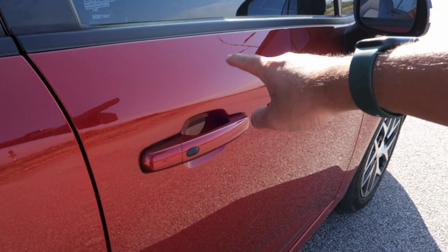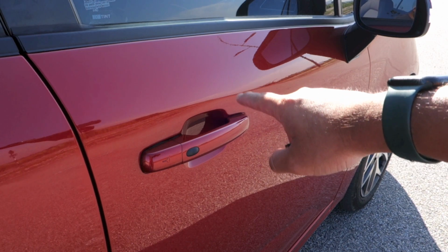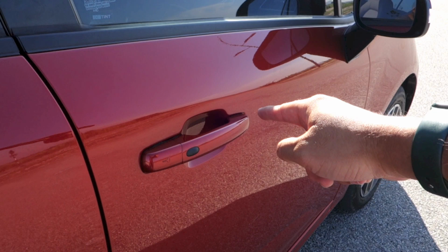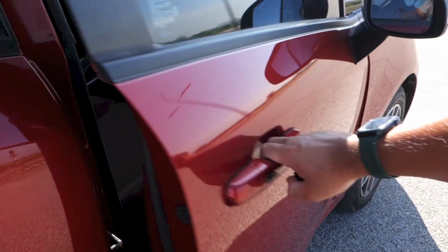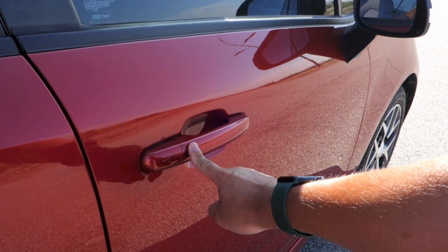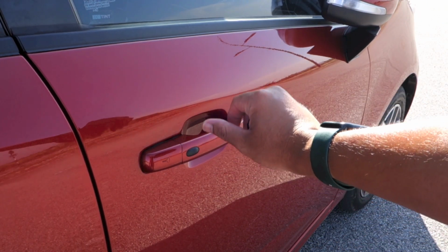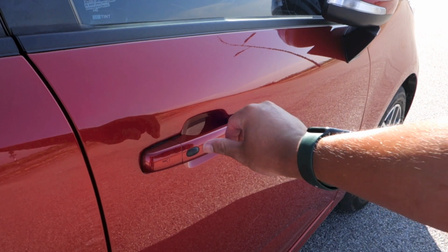The Persona Premium comes as standard with Proton's version of a smart keyless entry and start system. So, just have the key fob on yourself. The car is currently unlocked. To lock the car, press the black button on the driver's side door handle. And to unlock the car, just press the black button again.